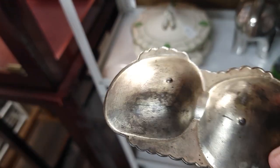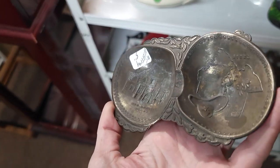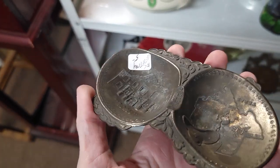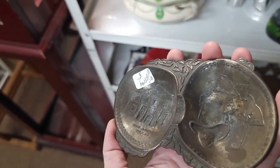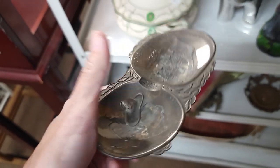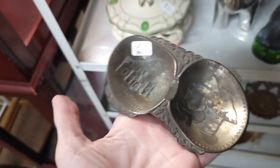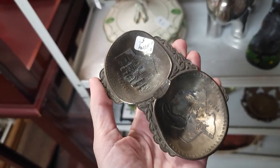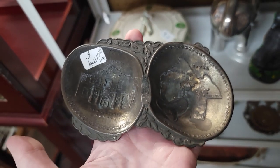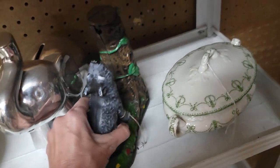I love little stuff. Little, easy to ship stuff is kind of what I'm on the hunt for. This is an old little souvenir piece, a little ashtray. I'm trying to figure out. Oh, it's Texas. Oh, because that's like the Alamo, I think. Is that the Alamo? I don't know. How do I feel about that? I feel like it would need to go to somebody in Texas. So it's kind of a limited audience, but it's only like $1.25. I think I have to have it.